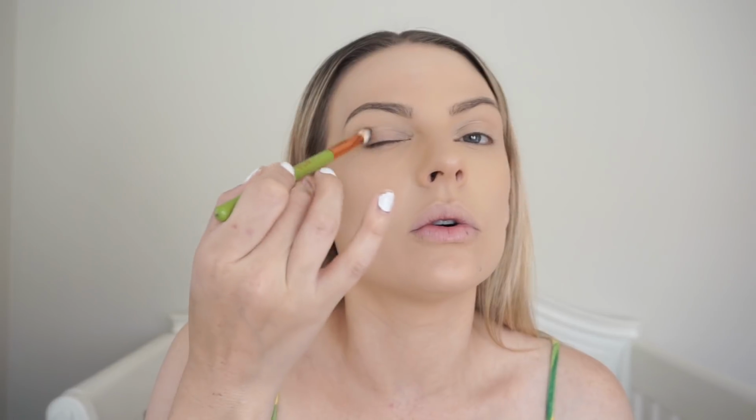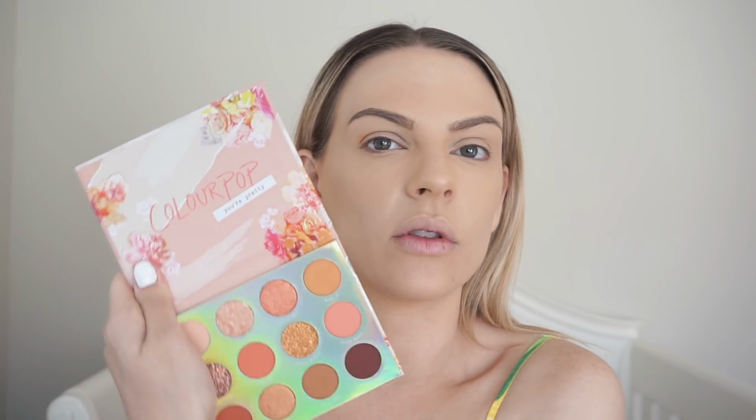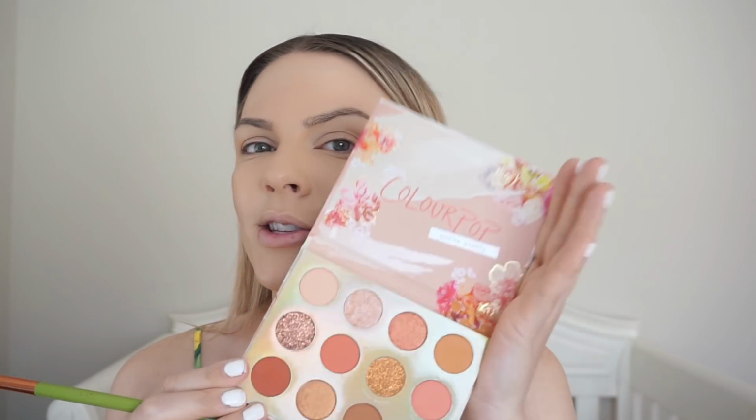I'm just really excited. I have not tried ColourPop in years, you guys. It's been years. Oh, I'm excited to try me some ColourPop. Only thing I don't like, which I get because ColourPop is an affordable brand, like a really affordable brand, I just wish that there was a mirror here, but it's still so gorgeous.